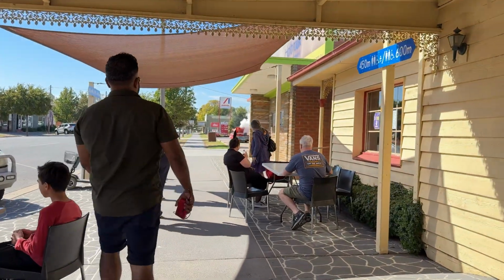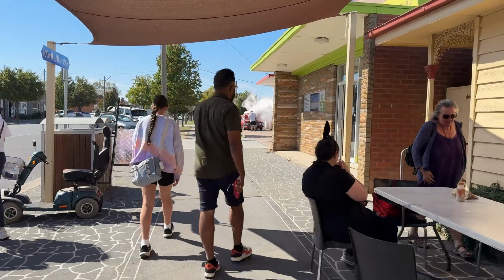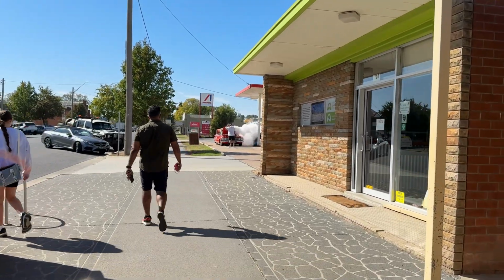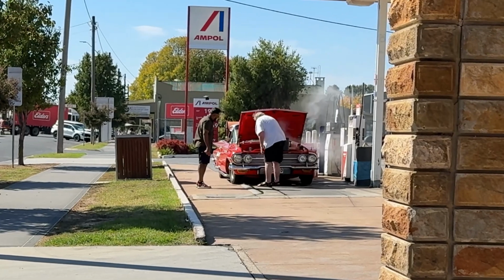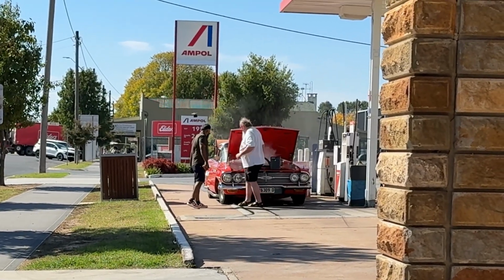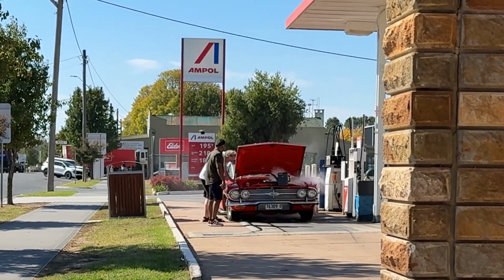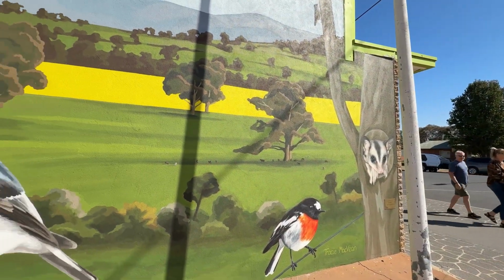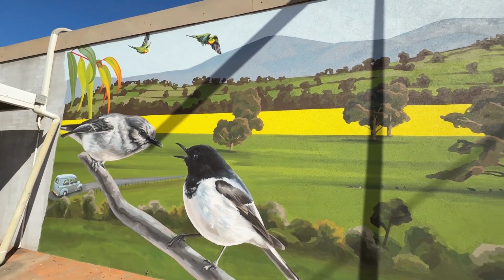We were walking to the local pie shop when we noticed a vintage car having some trouble at the service station. Fibbin had to go over and offer the guy a hand. Fibbin always wanting to help. I couldn't help but admire the mural on the wall of the station that has a sugar glider and some scarlet robins. How cute.